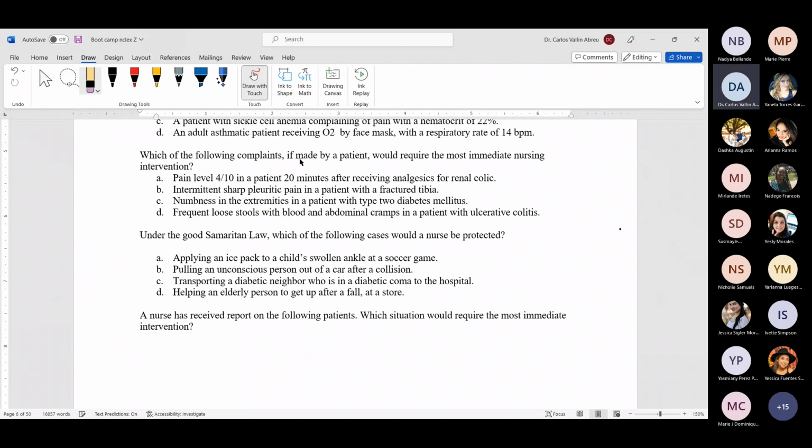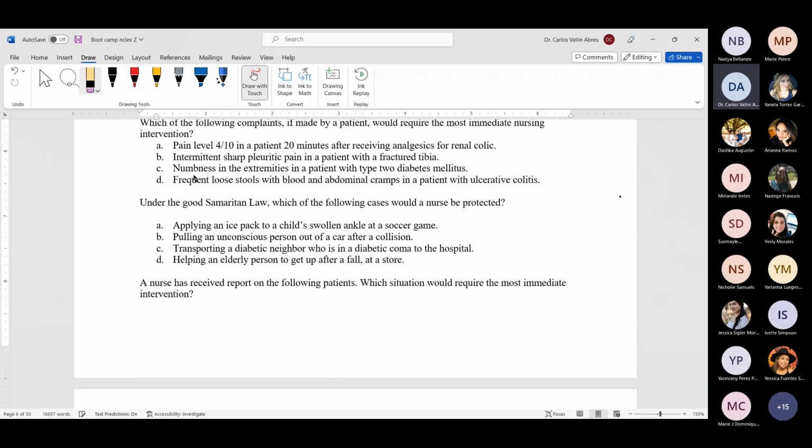Which of the following complaints, if made by a client, would require the most immediate nursing intervention? Pain level 4 out of 10 in the patient 20 minutes after receiving analgesic for renal colic. Pain has decreased a lot. Usually the pain in renal colic is 10 out of 10. Intermittent sharp pleuritic pain in a patient with a fractured tibia. Numbness in the extremity in a patient with type 2 diabetes mellitus. Frequent loose stools with blood and abdominal cramps in a patient with ulcerative colitis.